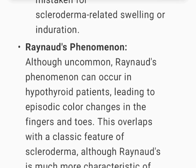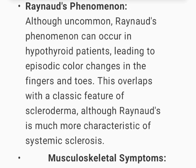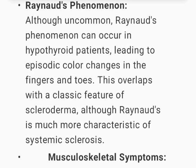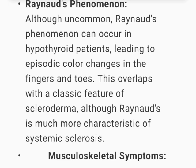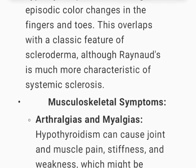Raynaud's phenomenon. Although uncommon, Raynaud's phenomenon can occur in hypothyroid patients, leading to episodic color changes in the fingers and toes. This overlaps with a classic feature of scleroderma, although Raynaud's is much more characteristic of systemic sclerosis.